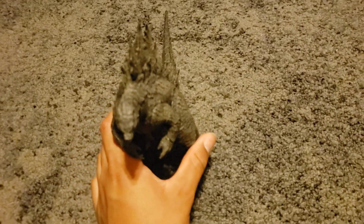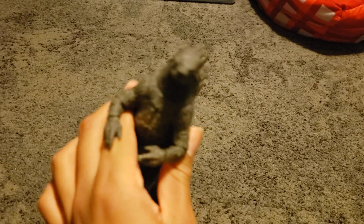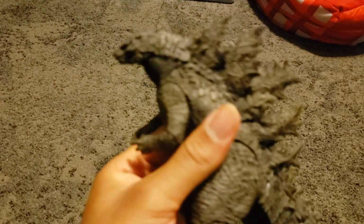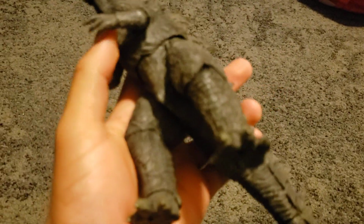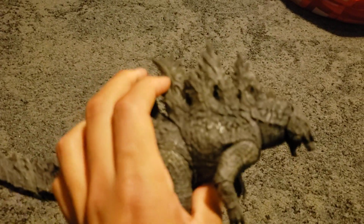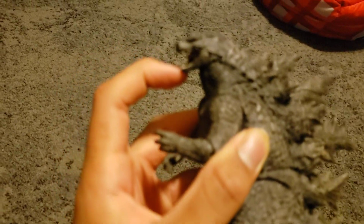My next figure is the NECA Godzilla's Kingdom Monsters, the normal standard version. I got him the minute he came out because I knew he was going to go out of stock quickly. I really like him a lot. He's almost just like the 2014 one, but obviously the sparks are different.